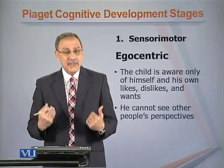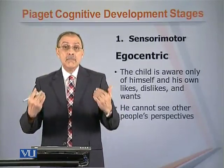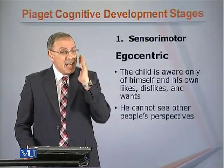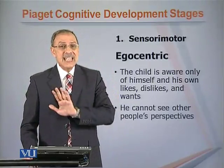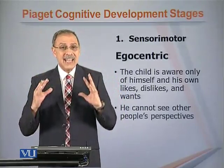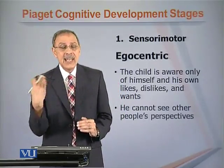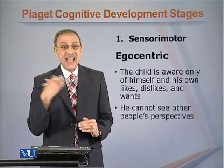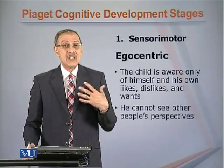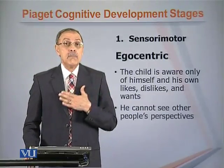I think, I feel, my opinion, my suggestion, I want this, and so another person's perspective is irrelevant to the child. The child is totally engulfed within his own self, and that is all he can see, that is all he cares about, that is all he's worried about. Myself.